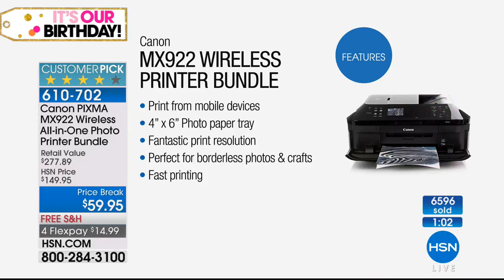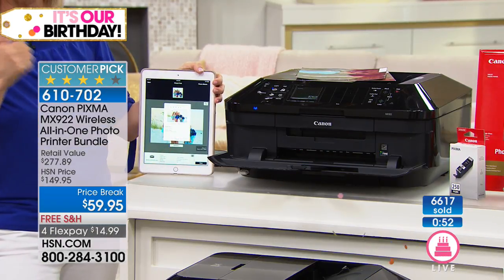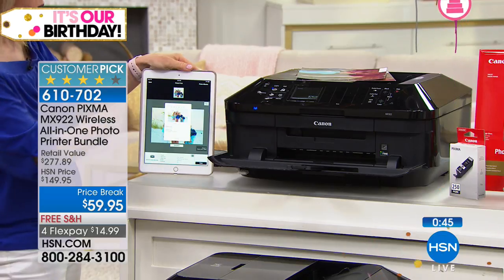It has everything. It does all of your basics. It's print, copy, scan, and fax. And all of your wireless features. So if you're taking pictures on your phone, you can now print them out. You can print out your documents, your photos. It has two trays, your 4x6s, 5x7s, and then also your regular paper.